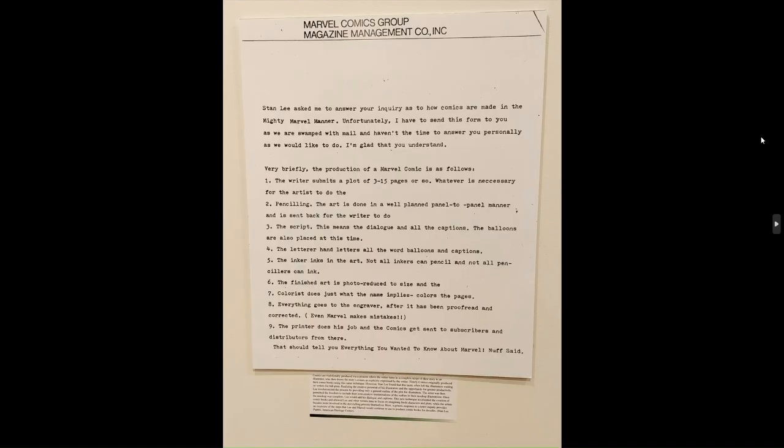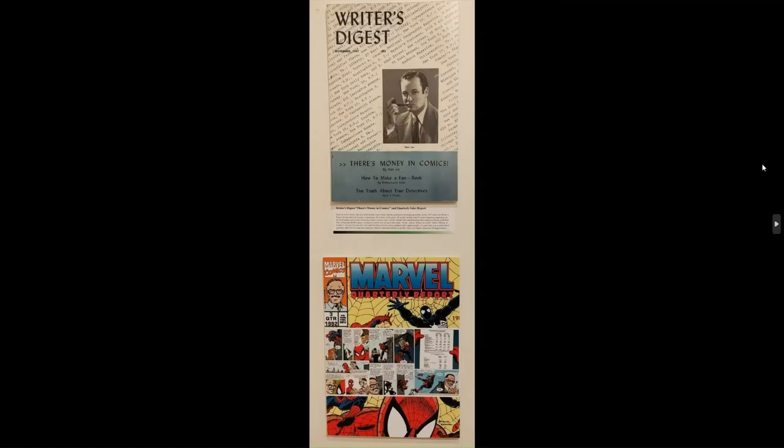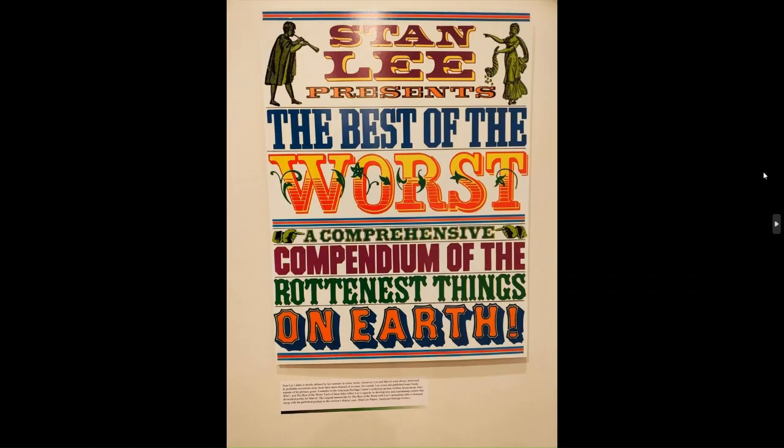Interesting. Here's, I don't even remember what this is for. So 3 to 15 pages. The Marvel Way, apparently, I would guess we'd call it. And there's Money in Comics by Stan Lee. There's a lot of Spider-Man in here, and not much, really. I don't know that I saw anything mentioning Steve Ditko. I have no idea what this is. The rottenest things on Earth, but Stan did it. I'd be interested in reading it.